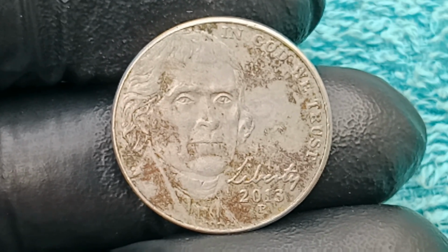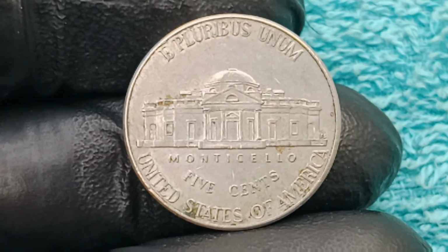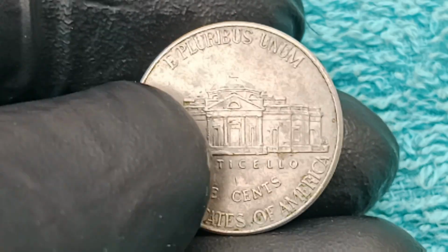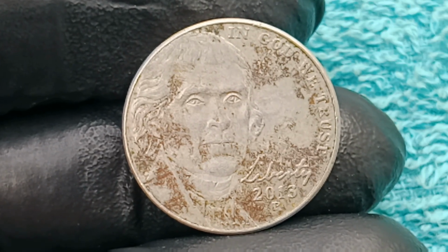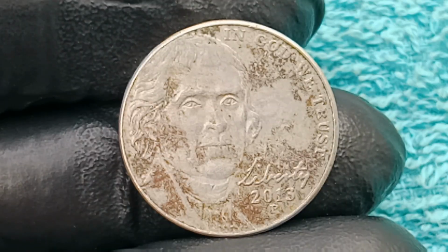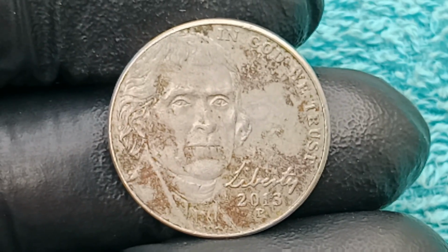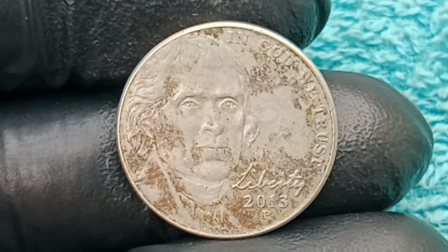Collectors now study every 2013 P nickel with extreme precision, inspecting under 60x microscopes for signs of doubling on Jefferson's eye, die clashes under the jawline, and minor rotations in the lettering of "In God We Trust" and "E Pluribus Unum." The smallest confirmation of these anomalies can send a coin's value skyrocketing overnight.